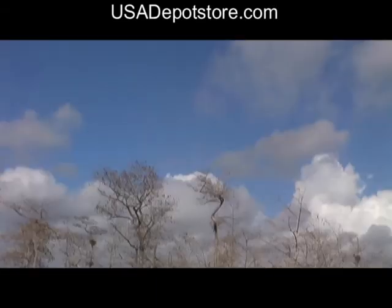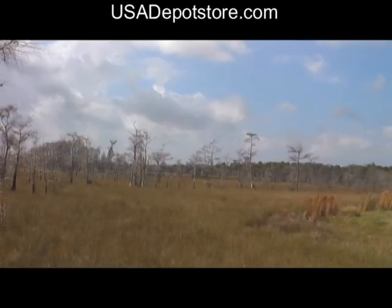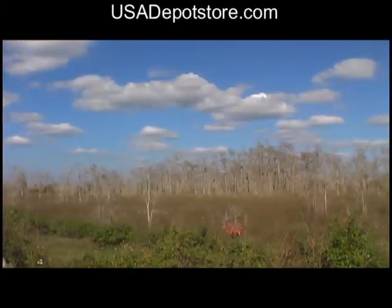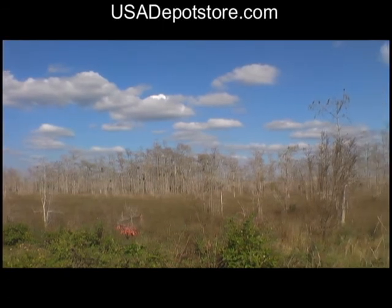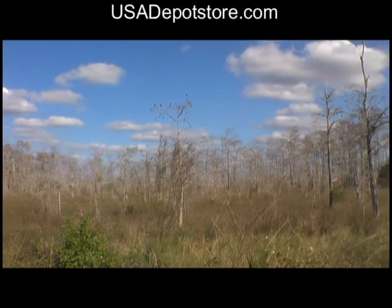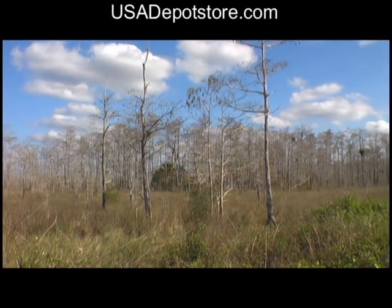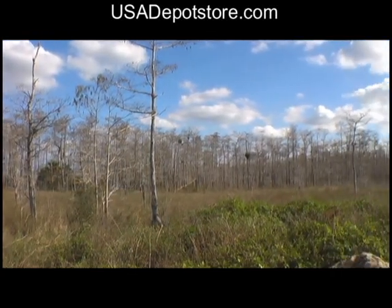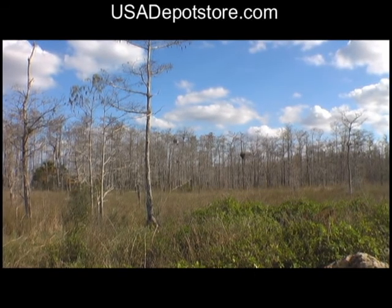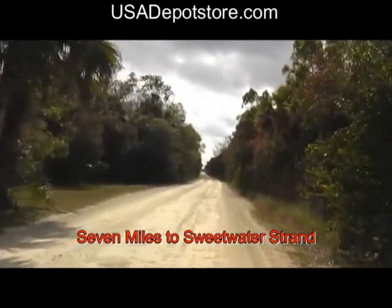The Everglades. Over 4,000 square miles of swamps, rivers, streams, and jungles. We're heading deep into the Everglades. It's a beautiful day. We're going to Sweetwater Strand. It's over 7 miles down this bumpy road till we finally get to Sweetwater Strand.